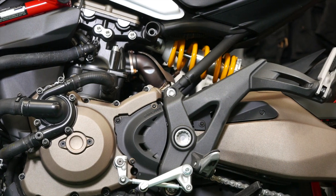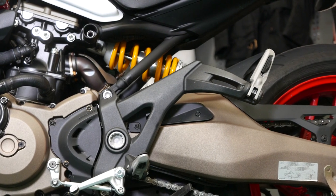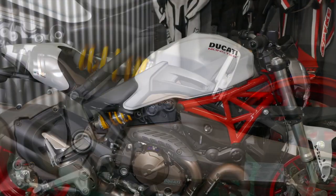The rear shock does its job quite well and is adjustable for preload. Now, the only time you probably want to adjust that rear shock is when you're carrying a pillion passenger.